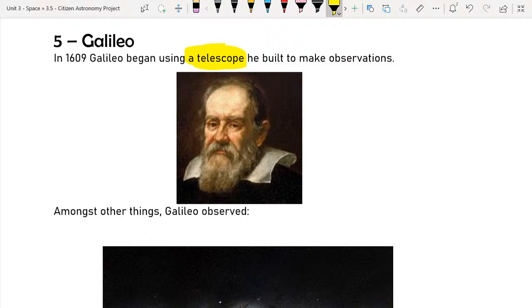But at the time, what were telescopes mostly used for? Observing what, though? Think practical purposes. You live in 1609. Who might be using telescopes? Yeah, that's a big one, right? This is going to be used for people on ships to see other ships. We talked about that earlier, right? They might be used on watchtowers to see armies approaching or things like that.